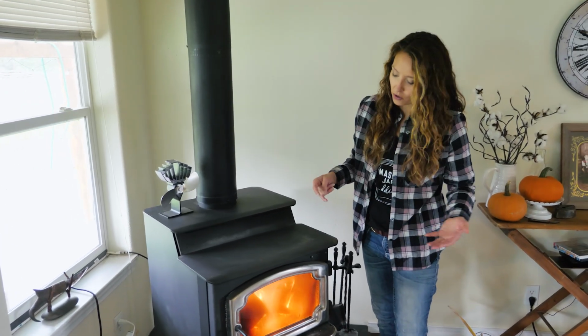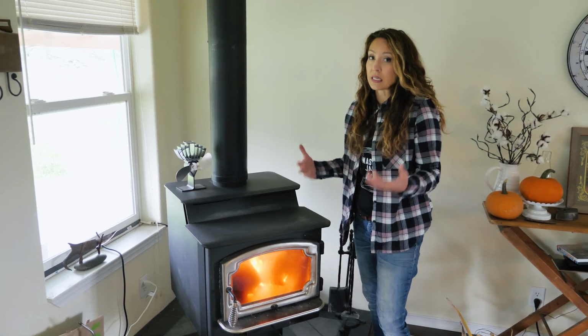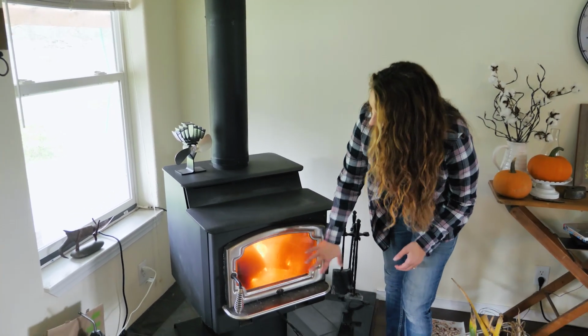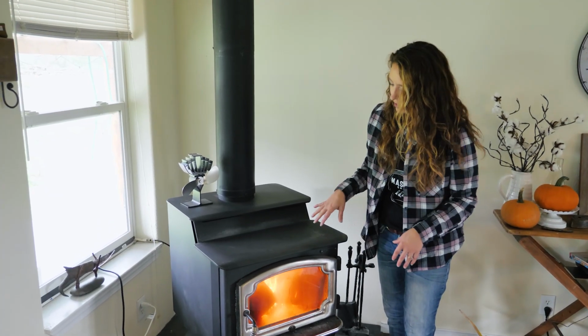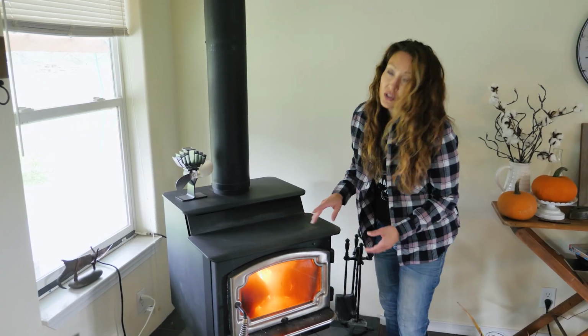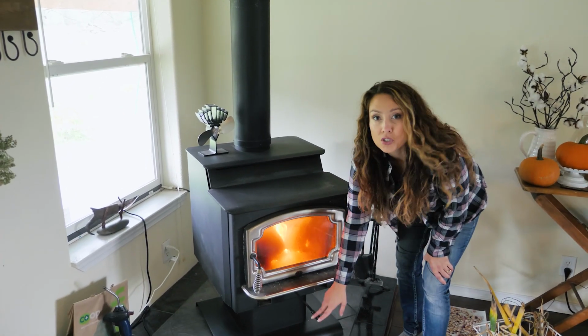So obviously if I put in 3 or 4 big pieces of wood, that's a lot of fuel and it's going to burn really hot. Whereas if I just put a couple in like that, it's not super cold in the house this morning. We still have quite a bit of heat left over from yesterday's fire at this time of year, so I don't need it to get super hot. So you can control your heat by how much wood and also by your dampers and your drafts here.